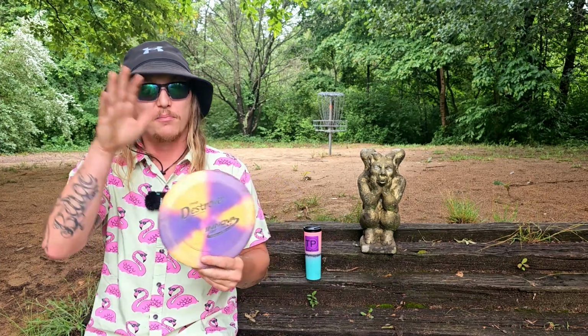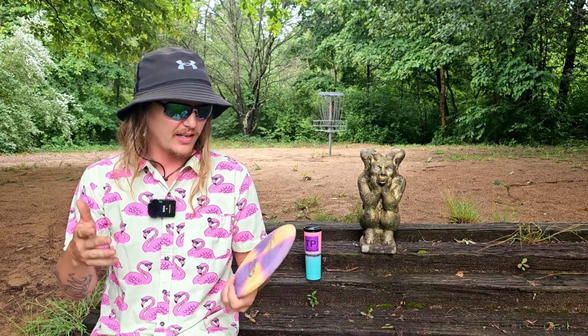And next we have our beautiful factory dyed Pro Destroyer. This is my Tomahawk and Thumber disc. It's very beat in, it's very gummy. This was a gift to me from a friend. This will never leave the bag. I'm a big fan of Tomahawks, big fan of Thumbers, and this just fits the mold perfectly.